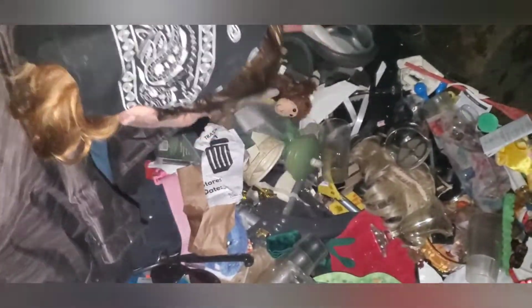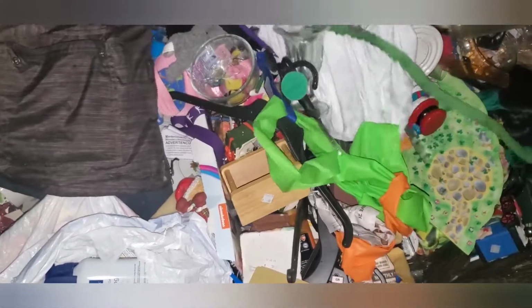How much of the glass can we go through? None. I don't want you to get cut again, no. Candle. Yeah, no. Huh? No, there's scissors or something. Where? Right down there. Yep, scissors.